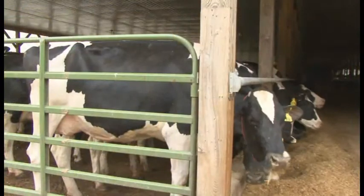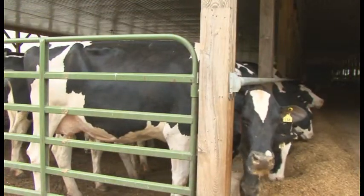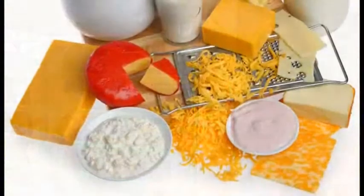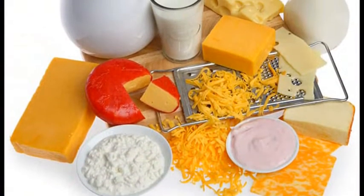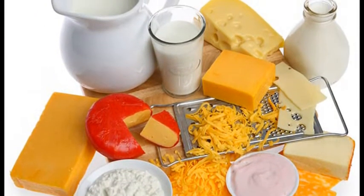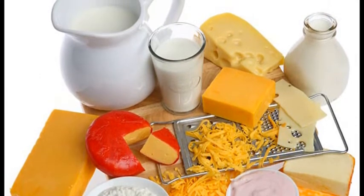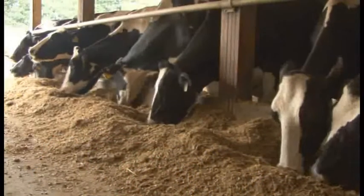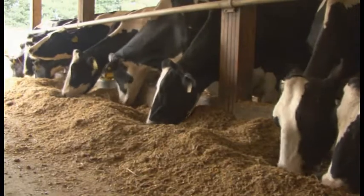Dairy cows, producing nature's most perfect food, milk. And that means ice cream, yogurt, cheese, butter, pudding, chocolate milk, macaroni and cheese, and so much more. So the next time you see a dairy cow, say thanks.